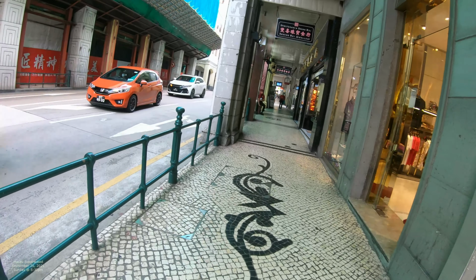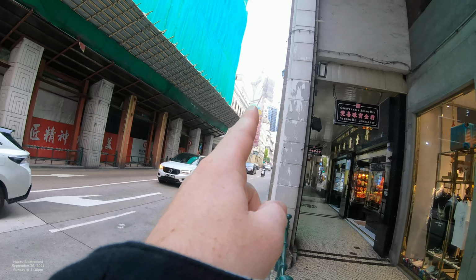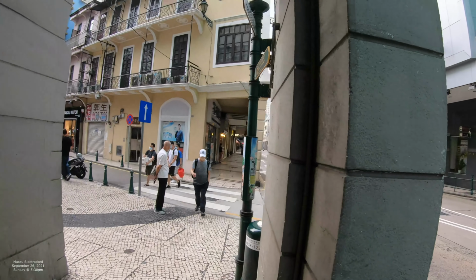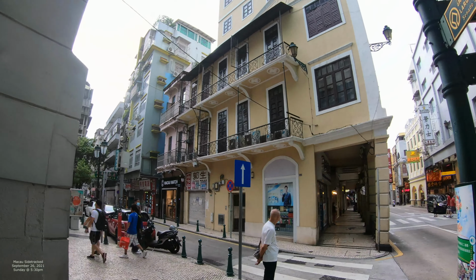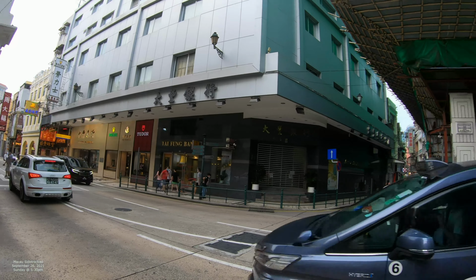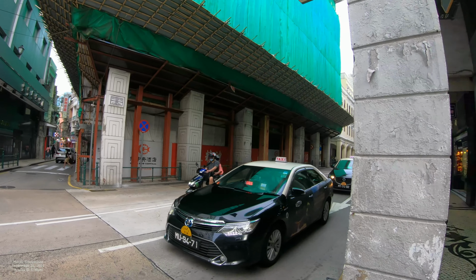So yeah, this goes all the way up to Senado Square, and then you can keep going. You go all the way up to Galaxy. Sorry, that's Gran Lisboa Casino. You got some nice architecture like that right there too. And of course like that as well. Okay, Avenida de Almeida Ribeiro is the name of this street.